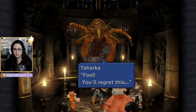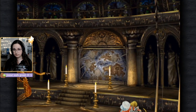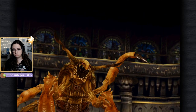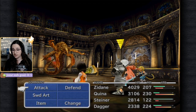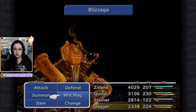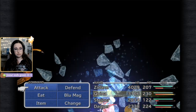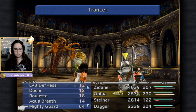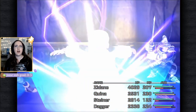Oh my god, Zidane is such a brat. Oh, you'll regret this. It's not a spider, but it looks gross. It's still gross. Okay. Well, we're stealing from him until I can't steal anything else. Let me just say that right now. Just defend. You be stealing. Can we scan? Scan Taharka. Let's throw some Mighty Guard up. Yeah, big cockroach vibes.